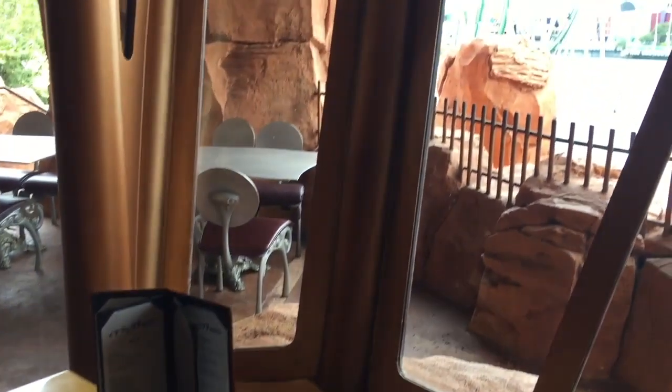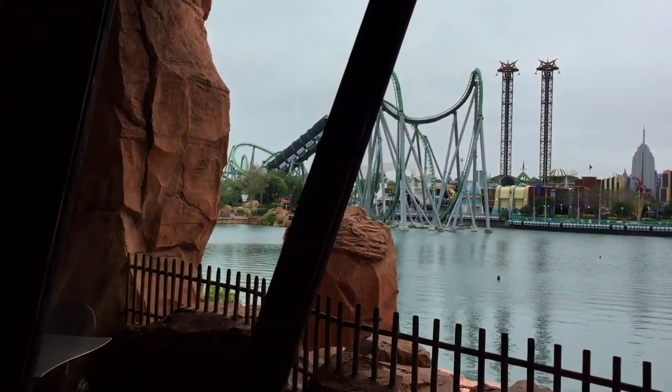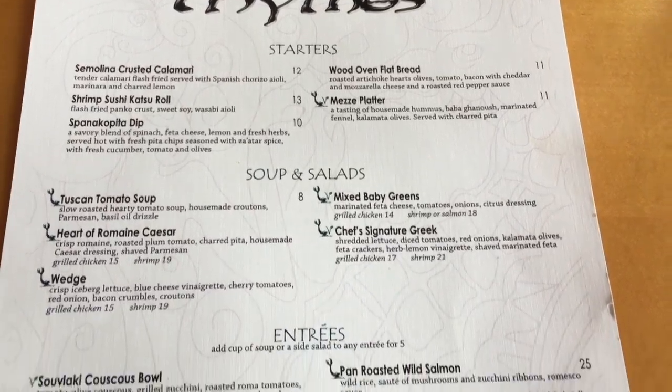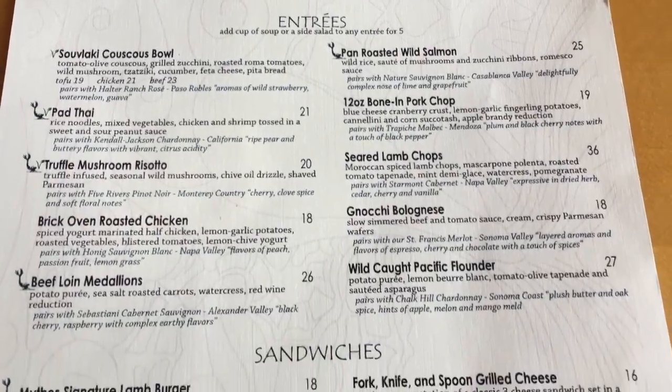Today for lunch, we'll be eating at Mythos. I'm so excited because it has such a lovely view of the park, and we're sitting right next to the window too. Here's the menu. There are so many different items to choose from. There's starters, soup and salads, and there's a couple of entrees too.